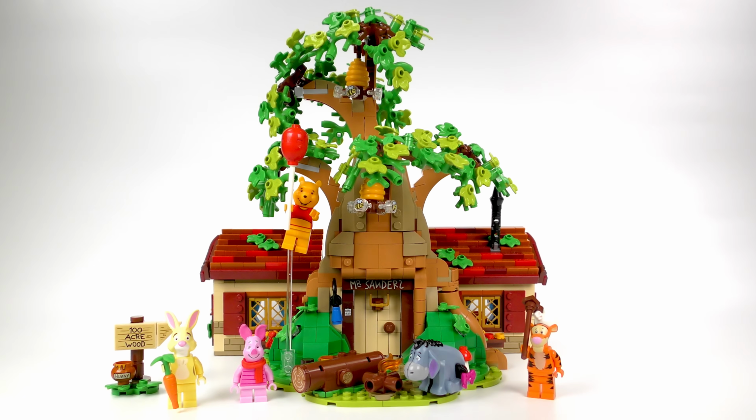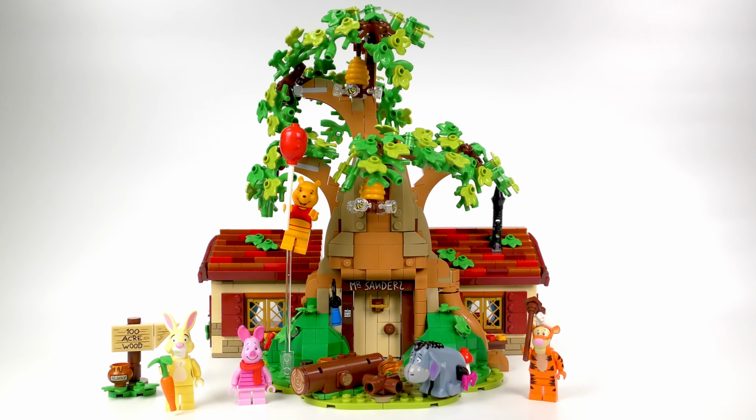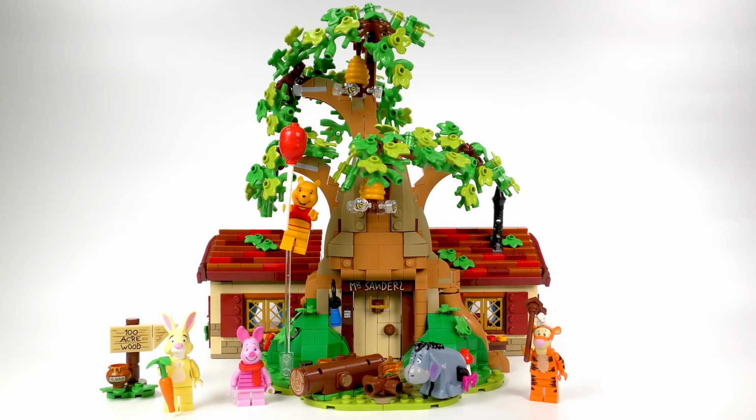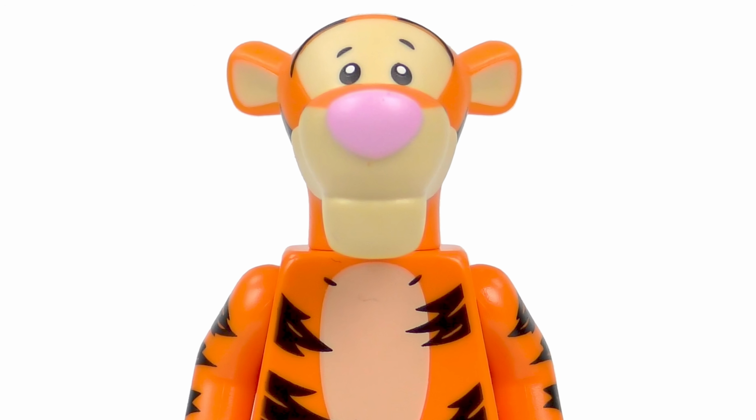And here is the completed 21326 Winnie the Pooh from LEGO Ideas. Build time today was days, weeks, months? No, actually it was 2 hours and 50 minutes and much trickier than I expected. Maybe the 18+ rating wasn't down to Tigger's abuse of amphetamines after all.